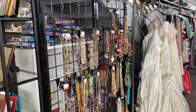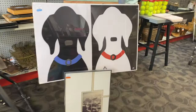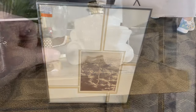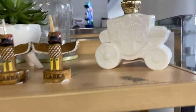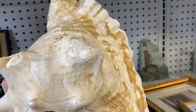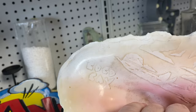I always have to check out the jewelry. You know me. And artwork. I always have to check out artwork. It's my favorite. This shuttle launch one is actually really cool. We got some Avon here. I really liked this drip glaze piece, maybe a hobbyist piece. This would be a really great souvenir. These conch shells can be very expensive if you want to buy them, so I thought that was kind of neat.